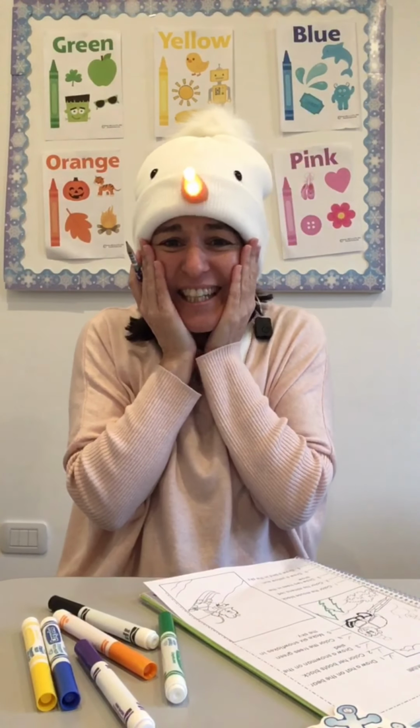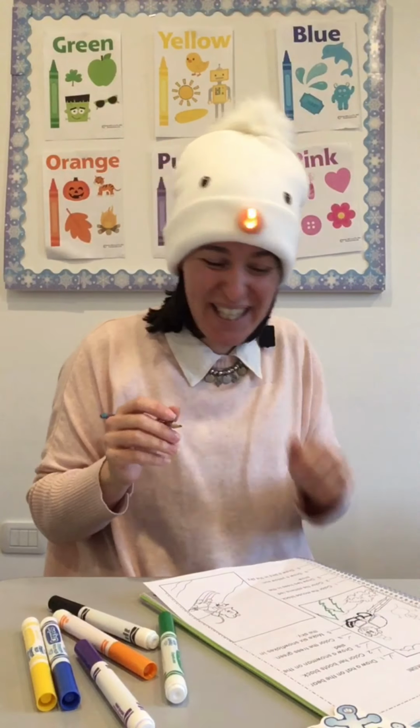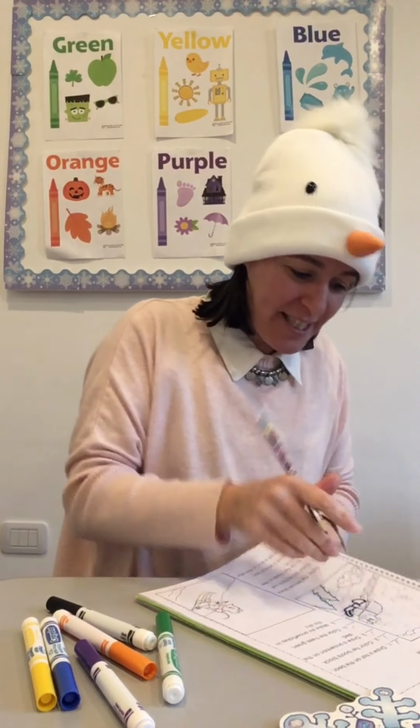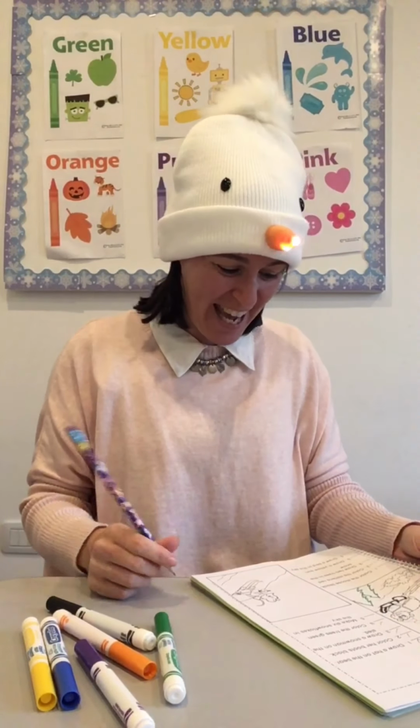Ay, qué lindo sería que en estos días que it's so, so cold, cayera snow here. Yes. ¿Le gustaría? ¿No sería re lindo? One, two, three, four, five, six. Look, it's snowing. Six snowflakes.